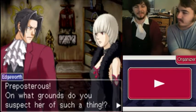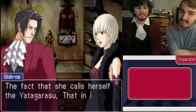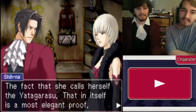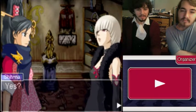Preposterous? Think about it. On what grounds did you suspect her of such a thing? The fact she calls herself the Yatagarasu, that in itself is a most elegant proof. Madame Sheena. Yes.